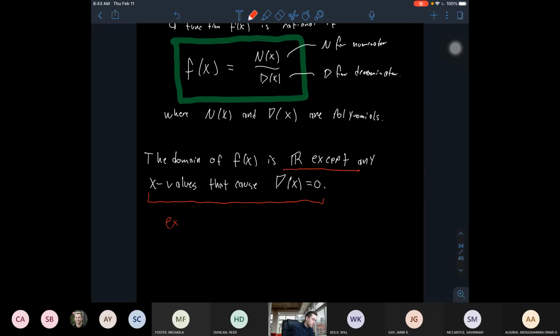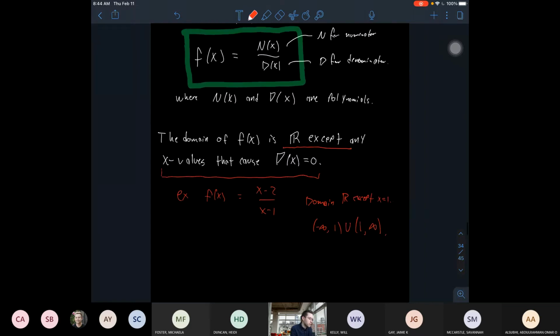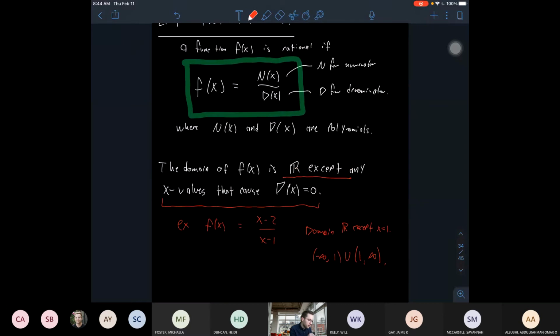So for example, if f of x was equal to x minus 2 divided by x minus 1, the domain would be all real numbers except x equals 1. You can't use 1. So we would write that as negative infinity comma 1 union 1 comma infinity. That's really the only thing we have to worry about for rational functions. We need to make sure that the denominator is not 0.